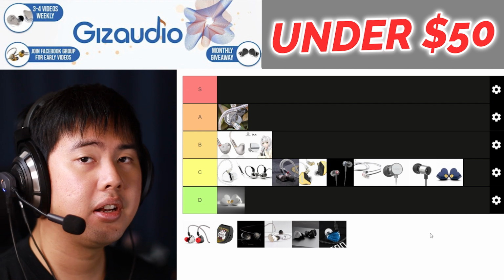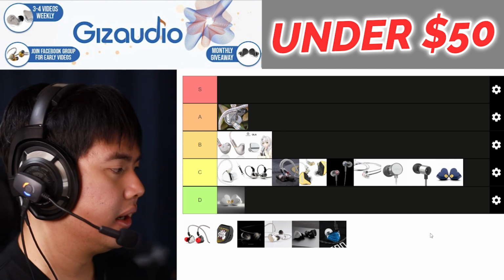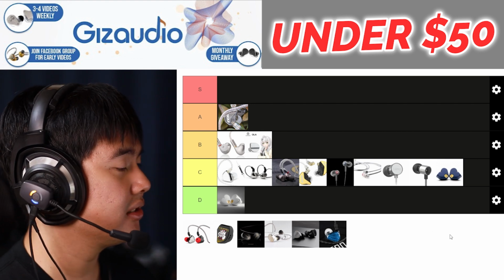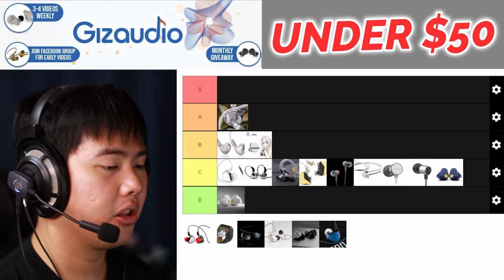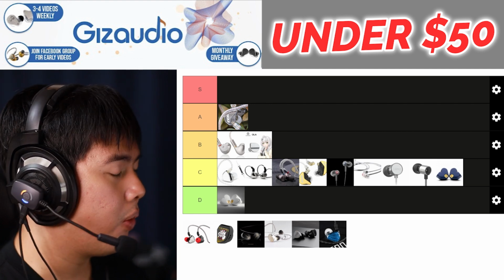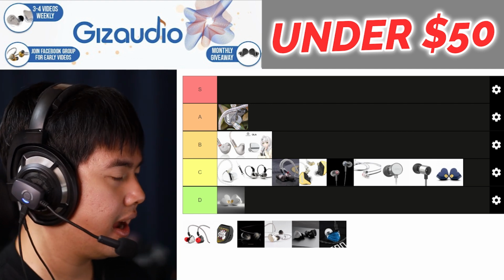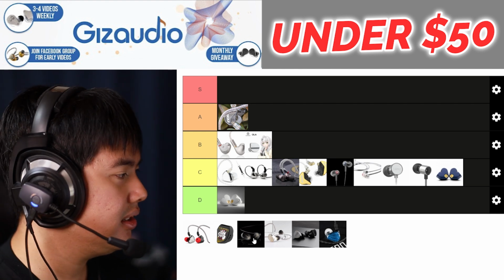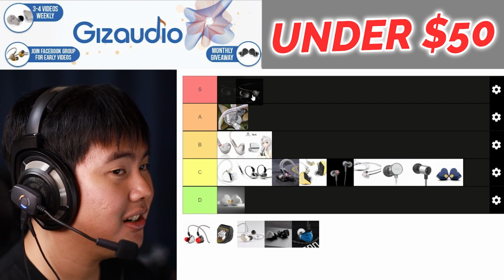Now we get into what everyone has been waiting for, the top of the list. Yes, the A and S tiers. Yeah, all of these are A and S tier, spoiler alert, but let's go through them and let me explain why they are placed where they're at. Let's start off with the Moondrop Chew. This one is easily S tier.